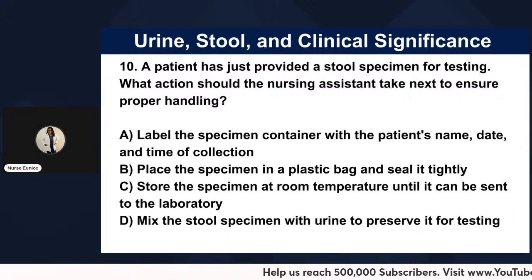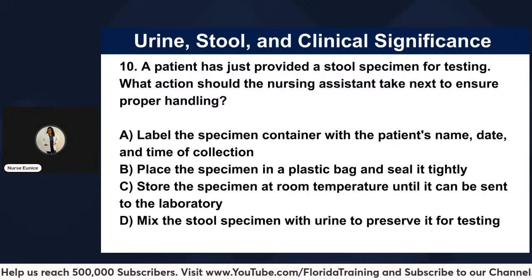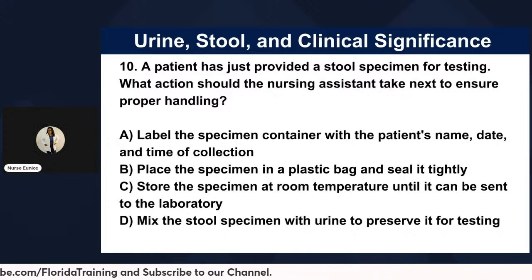You all, that's going to be so odorific. Don't do that. Or D, mix the stool specimen with urine to preserve it for testing. Don't do C or D. What do you think the best response is?